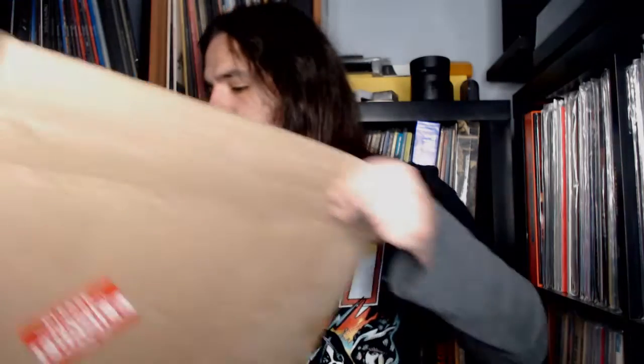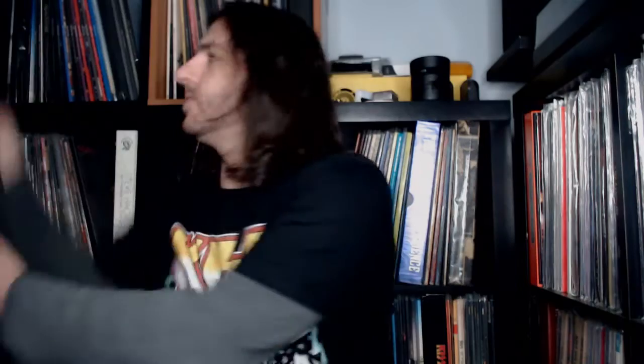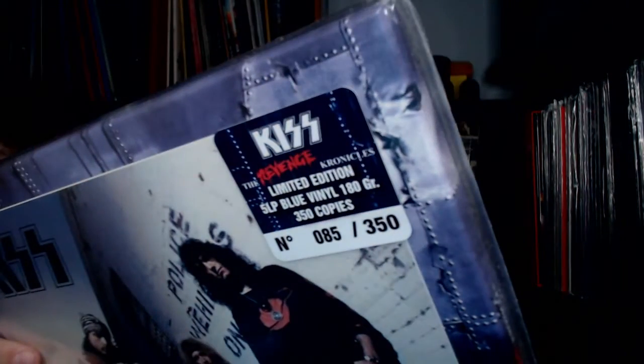Let's see, what do we got? Alright, and here we go. Sweet. So, it comes in a nice resealable bag here, as you can see. Give you guys a nice shot at the hype sticker. And it says, Kiss, the Revenge Chronicles, limited edition 5LP blue vinyl, 180 gram, 350 copies, and this is copy number 85 out of 350.